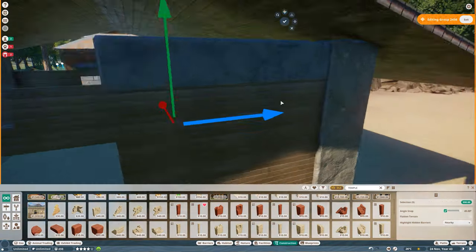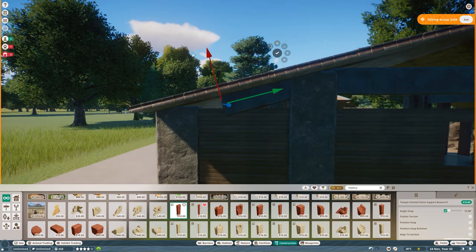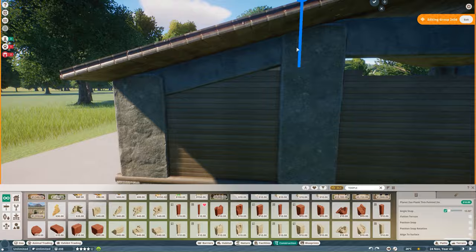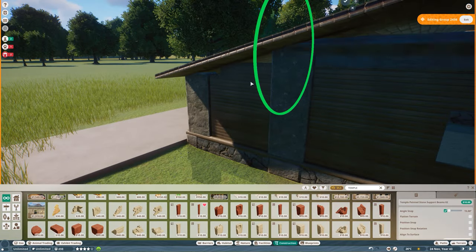Okay, and while I am creating this shelter, I think that it is the perfect time for our fun facts. In all of my videos, I try to give you guys some fun facts about the animals that we are currently adding to the zoo. So today's fun facts are about Babirusas.